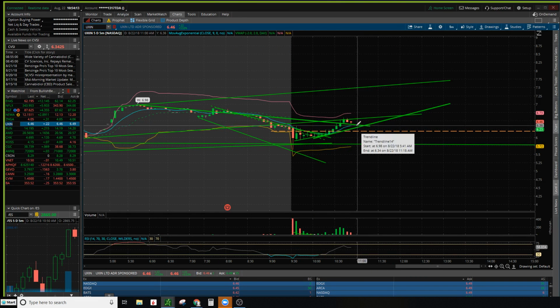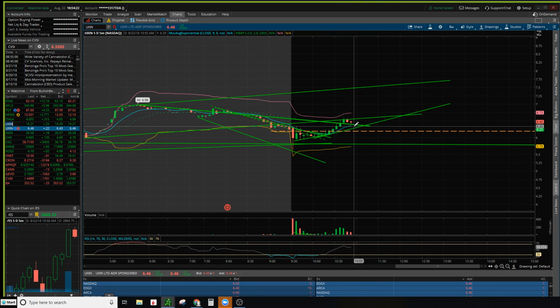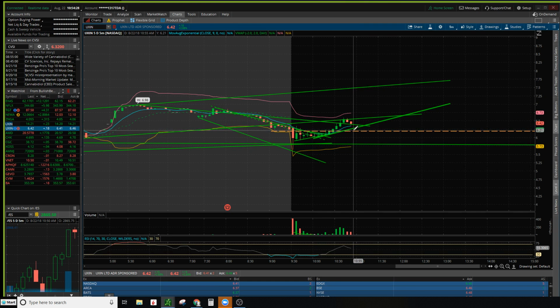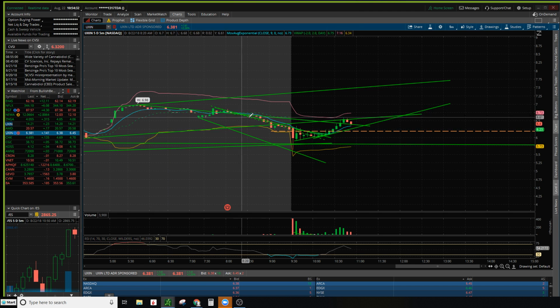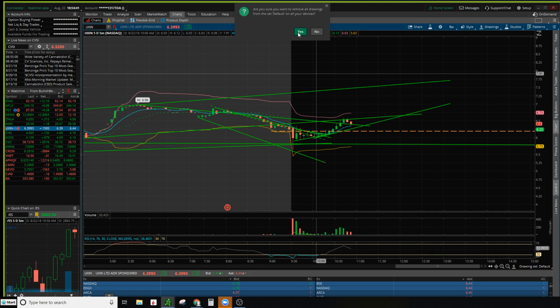UXIN, 5 minute, looks like it's pulling back to 637. Maybe it actually already has. Yeah, it looks like it already did, but it still might be. Yeah, it's still pulling back. So I'd be looking for maybe 629, 628, somewhere in that range on UXIN again. Let me clear this chart just to show you guys what I mean.